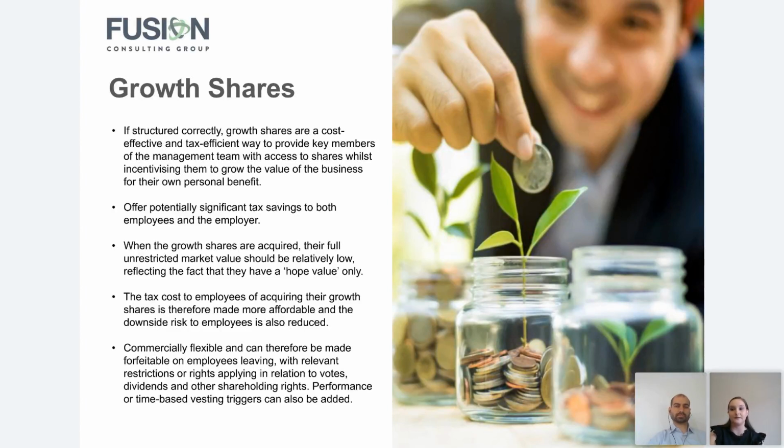Growth shares are specifically constituted and classified under the Articles of Association. They will be offered to selected employees and will be subject to the provisions of the Articles of Association. Growth shares should be structured to have their rights set out in the Articles of Association to minimize the risk of income tax charge.